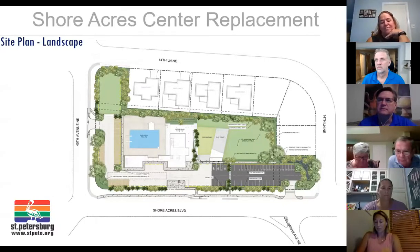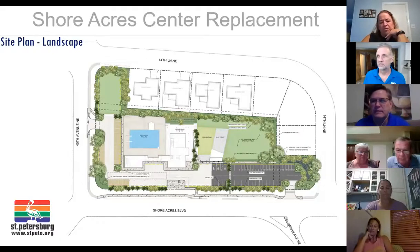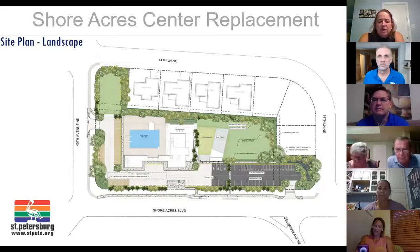Right. Well, there is that wall along the west side, and I don't know if there are two fences to the north side or just one, but we would always want to have some type of barrier for the kids in the program, for safety and accountability. So it's definitely a controlled environment as far as access.